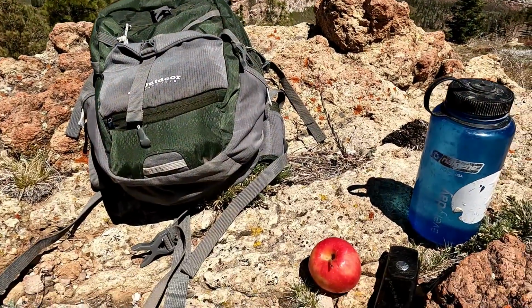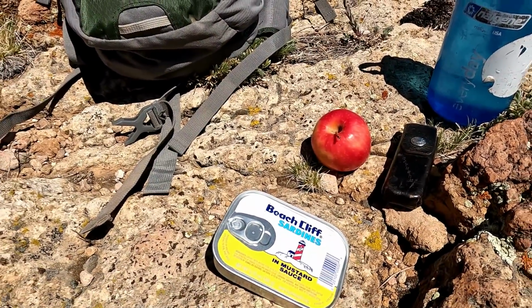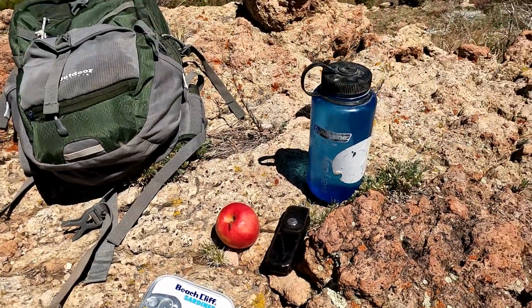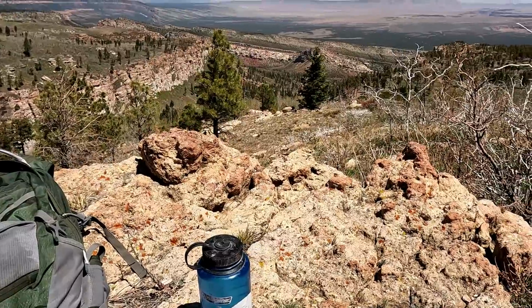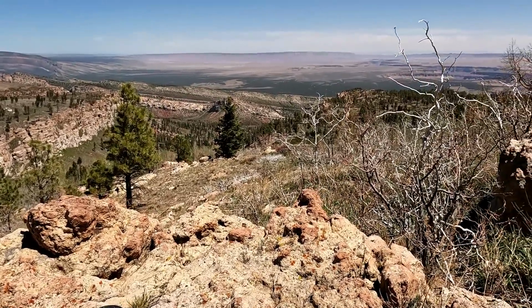All right, so I've got an apple and some mustard sardines. I know that's not everybody's go-to, but I like them. And I don't get a chance to eat any sardines in the van because Carrie just doesn't appreciate that smell. So I thought this would be a good time to break open a can and enjoy.